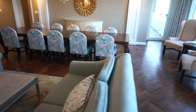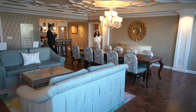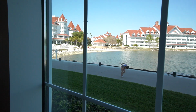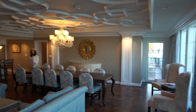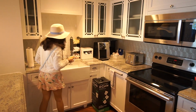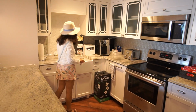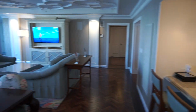Just a dining room. How many guests would you have? I know, right? And then the view. Turn around. Look at the view. You saw the ceiling? Yeah, even the ceiling. This is a nice kitchen. Oh, they even have the sink. We have the same sink in our kitchen. Farmer's sink. I love the farmer's sink. You never go back once you have a farmer's sink. It's a nice, beautiful kitchen.